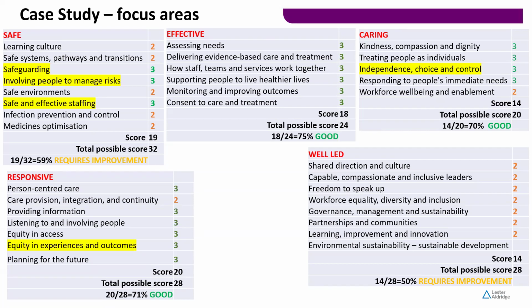So they will be looking at quality statements within that. You were previously requires improvement. Now we're going to inspect you. We've looked at 3 quality statements under the key question of SAFE. We've looked at safeguarding, we've looked at involving people to manage risk, and we've looked at safe and effective staffing. And now, fantastically, of everything that we have inspected, we consider that you are good under those things. Now, provider must think, absolutely fantastic. The feedback we've got is that of everything that we've inspected, we consider you're now good.